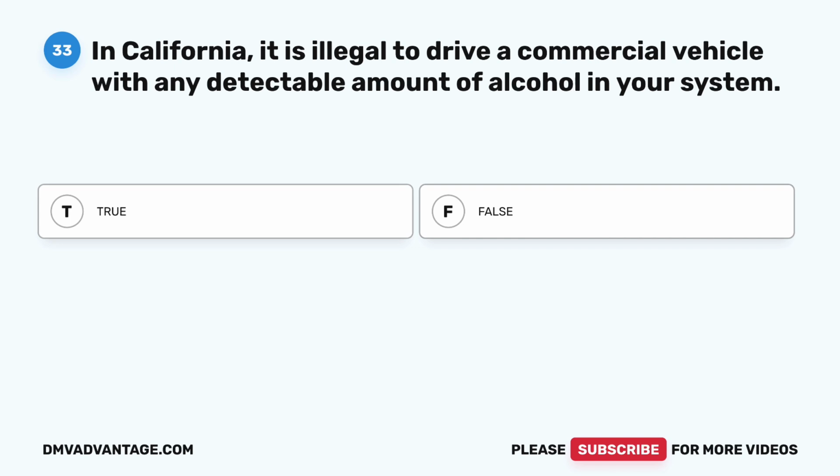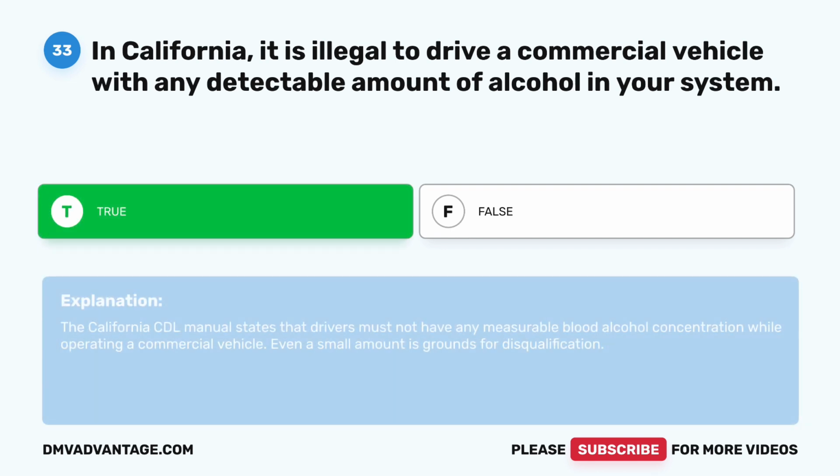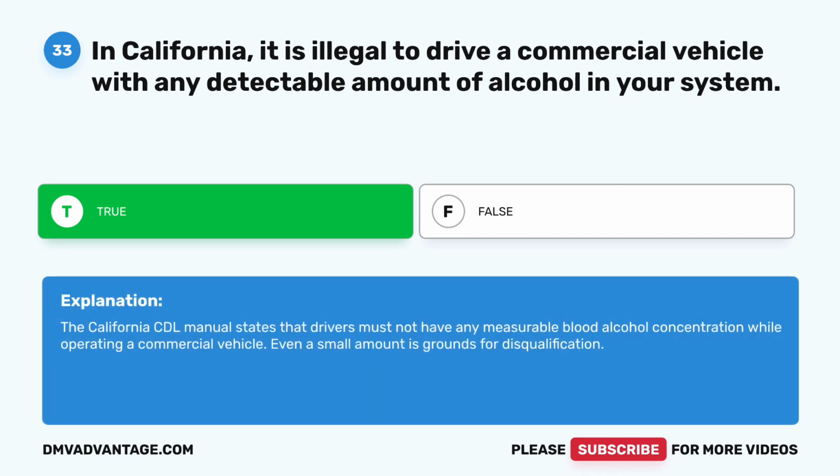Question 33. In California, it is illegal to drive a commercial vehicle with any detectable amount of alcohol in your system. True or false? True. The California CDL manual states that drivers must not have any measurable blood alcohol concentration while operating a commercial vehicle. Even a small amount is grounds for disqualification.